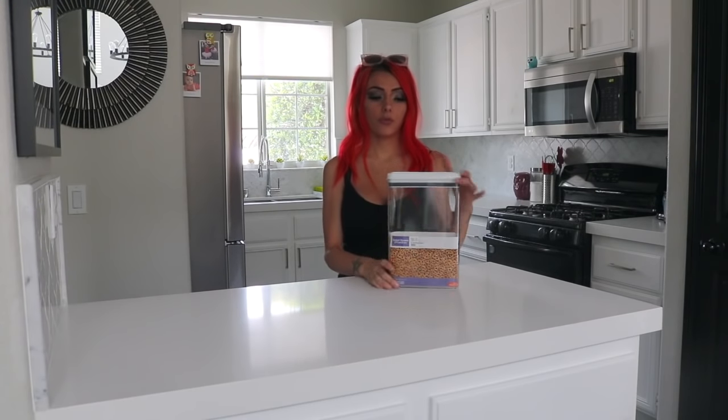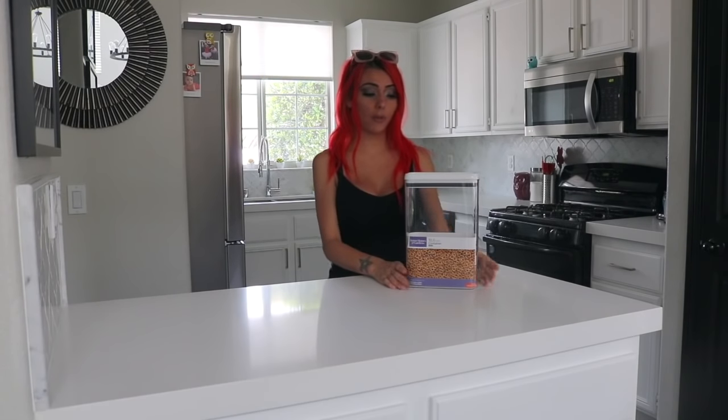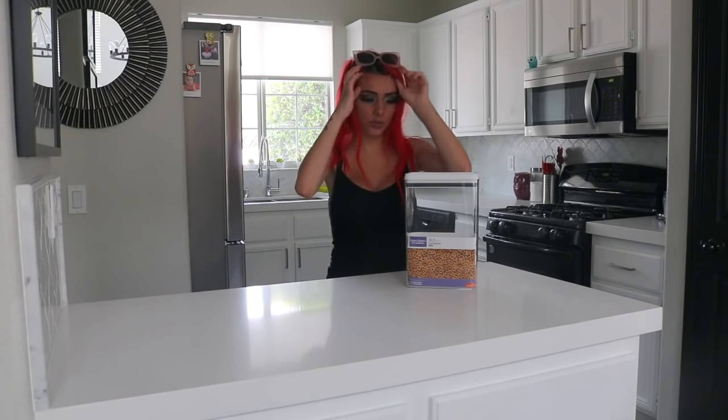So I was like, I'm not going to spend, you know, for this size of the OXO brand, they sell them for $18.99 for one, and I need 5, and that was just the cereal form, and I wanted a bunch more too. And then just out of curiosity, I was like, how much are the smallest ones that they have?